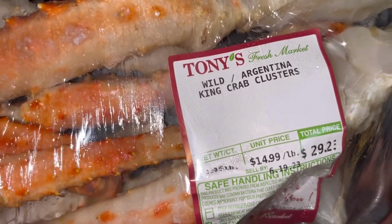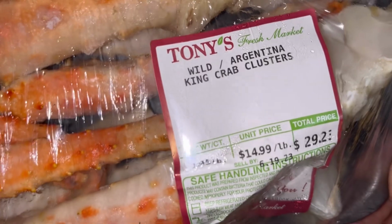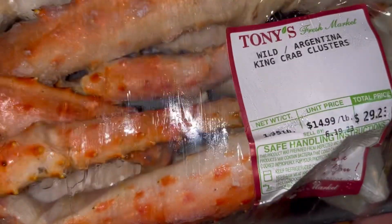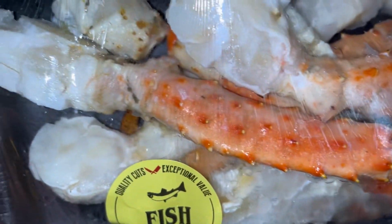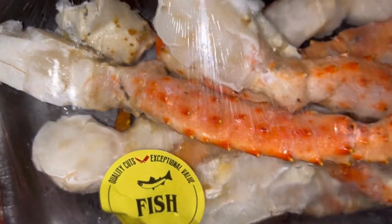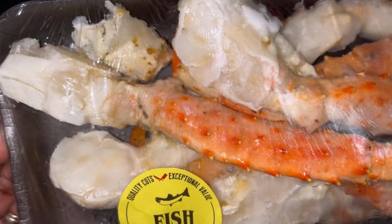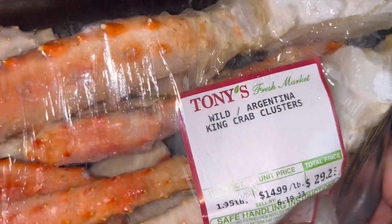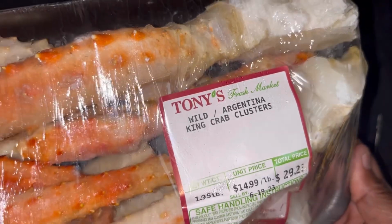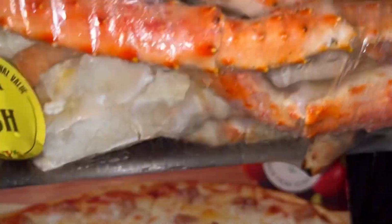So, these are on sale, $14.99, y'all, at Tony's this week. The king crabs. They have the snow crabs for $9.99. Also, I think, if you want the snow, Jules got the snow crabs for $7.99 this week. Ever since I've been eating the kings, y'all, that's what I want. I will still eat the snow crabs, but I want the kings.